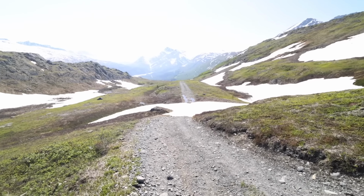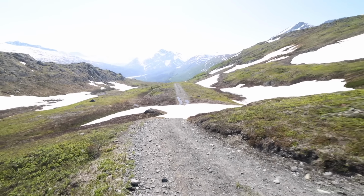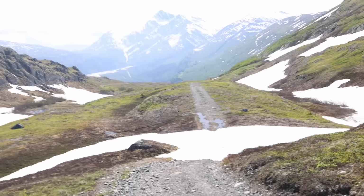And it is now June 17th. And if I had to guess, that probably might be there until it starts snowing again. We're not even that high in elevation. We're probably at like 2,500, 3,000 feet.